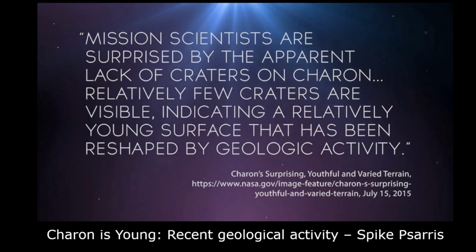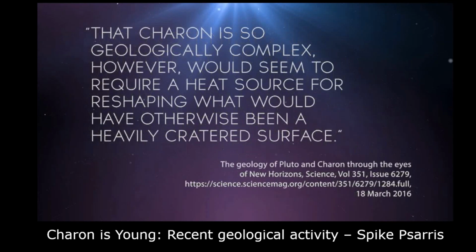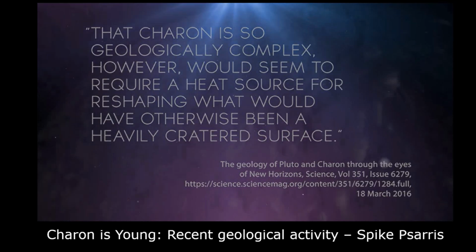As a NASA article said, mission scientists are surprised by the apparent lack of craters on Charon. Relatively few craters are visible, indicating a relatively young surface that has been reshaped by geologic activity. And as this article acknowledged, that Charon is so geologically complex, however, would seem to require a heat source for reshaping what would have otherwise been a heavily cratered surface.